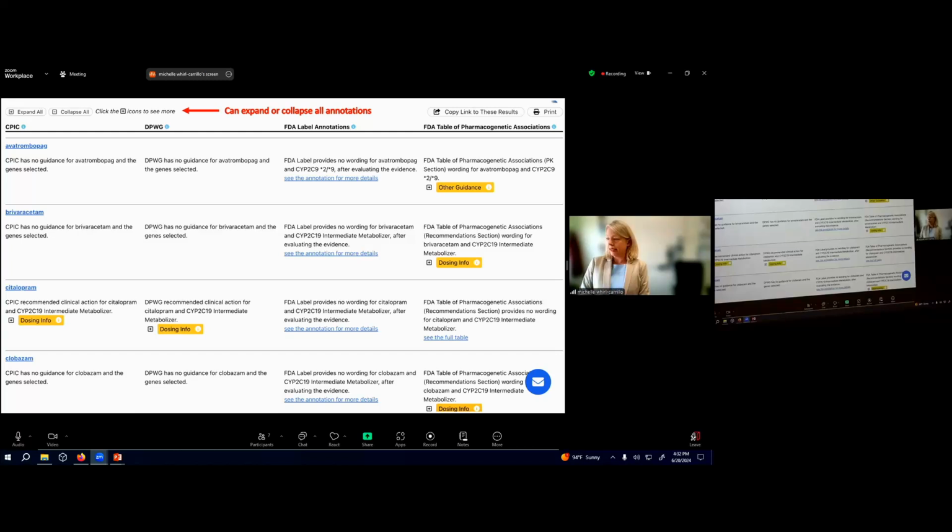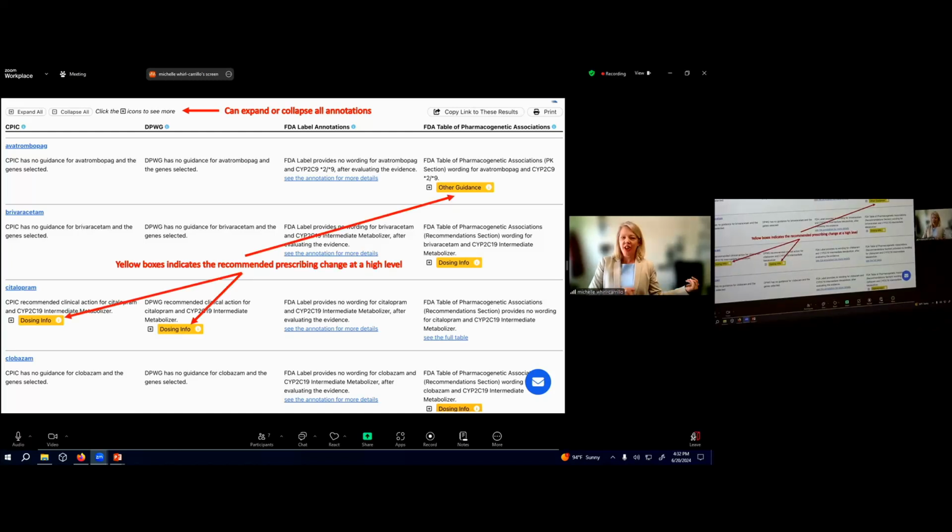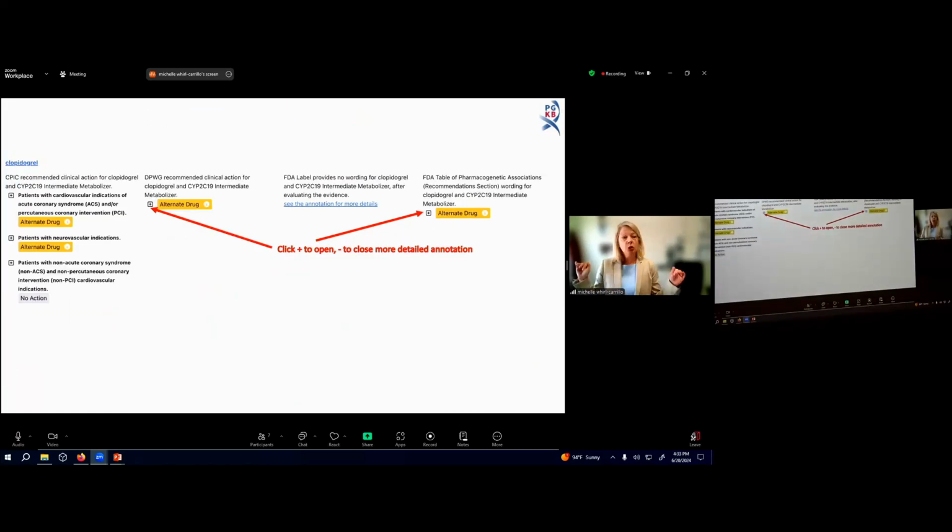CPIC, DPWG, the FDA label, and the FDA table of PGx associations. And this tool enables you to compare across all these resources. These tags are the same tags I mentioned earlier: dosing, alt drug, or guidance. They just give you a high-level sense of what kind of information that source has. And we're going to zoom in on an example, clopidogrel. So you can find out more about the recommendations by clicking these little plus buttons to open it. I'm going to show you that in just a second.